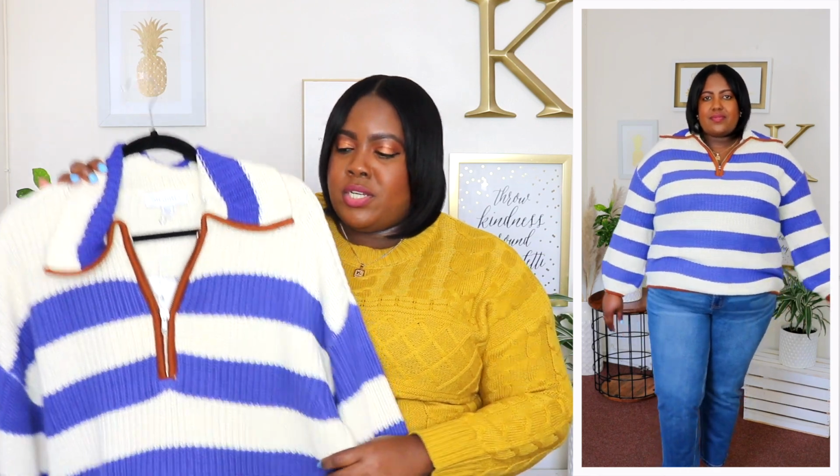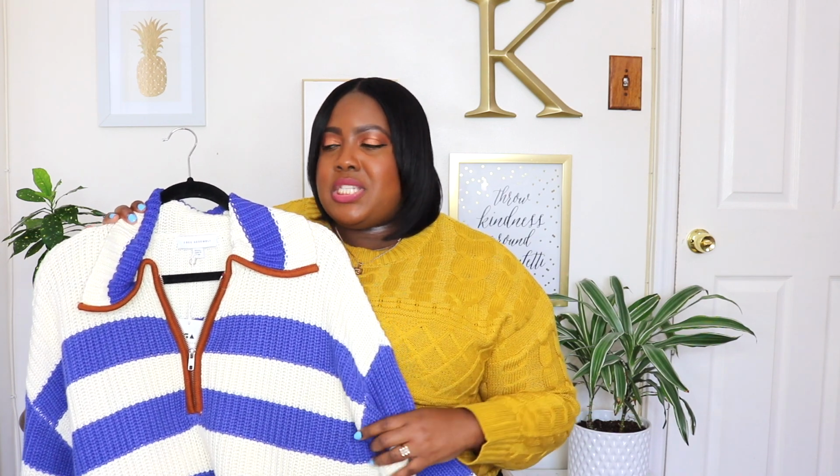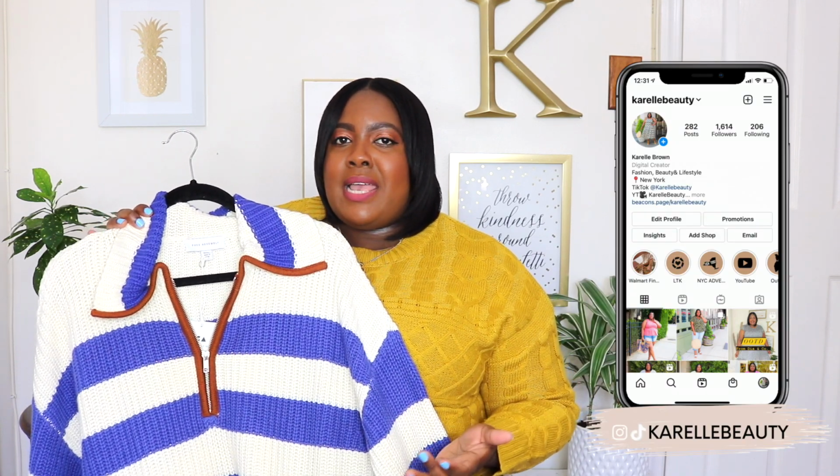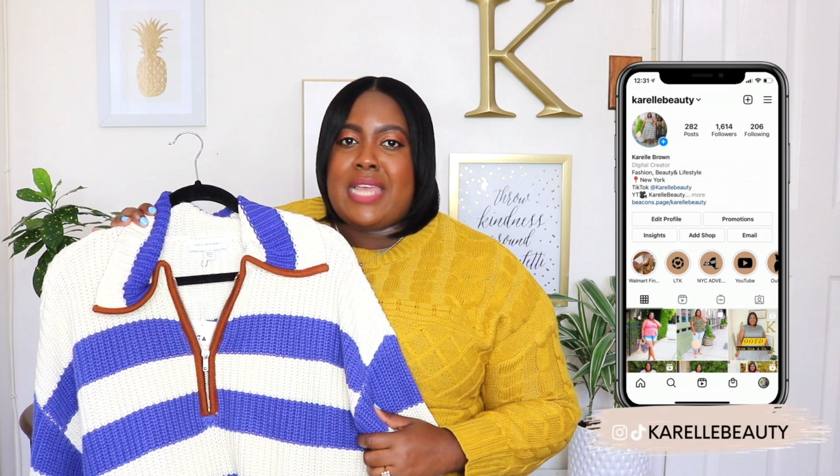This material is a cotton wool material, so it's super heavyweight, and this sweater is definitely going to be perfect for fall and winter. It's a good length, not too long, and I love this sweater. It's one of my favorite sweaters from the haul, and I highly recommend it. I'm definitely gonna pick this up in more colors. I did go ahead and style this with jeans in this haul, but you could definitely wear this with your favorite skirt. You could wear it with leggings, and you could dress it up or dress it down.